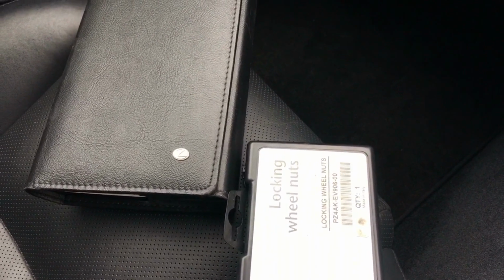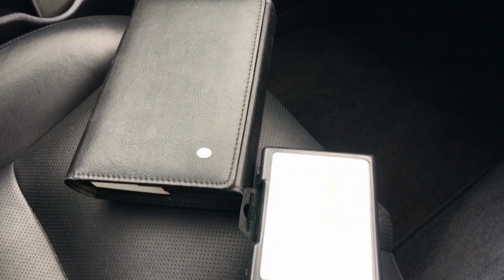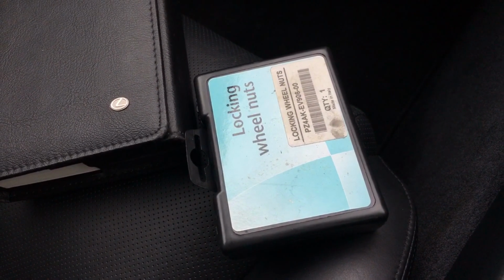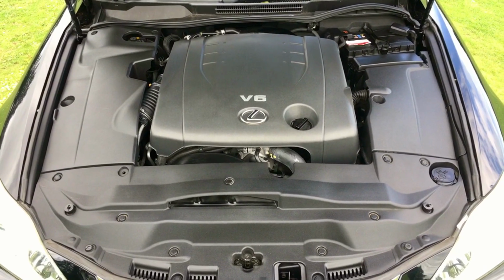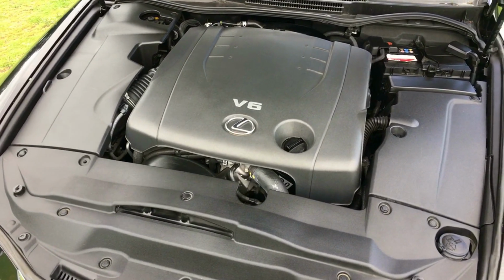Just to quickly show you here, got the full owner's manual pack and its original leather bound case there, and the lock and wheel nut key is present with the vehicle, all important of course. So finally just come under the engine bay, an absolutely beautifully presented engine bay as you'd expect in this class of car.